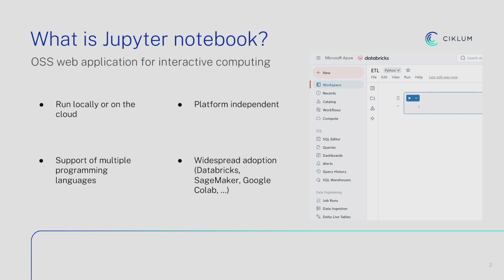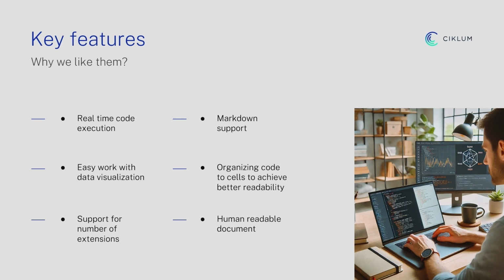I think officially it's something like 40 or some number like that. But we usually see them mostly with Python, R, maybe Scala. Databricks even uses SQL. And there is widespread adoption. In Databricks and SageMaker, you can create jobs in SageMaker in AWS. And they are the core of Google Colab. So you can say that if there is something data related, the chances are that there will be some implementation of notebooks.